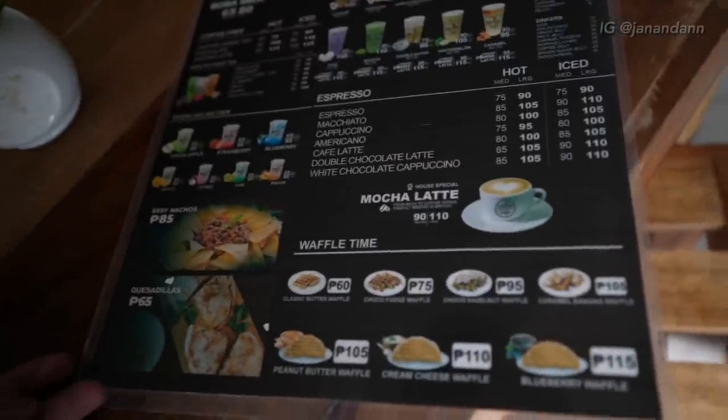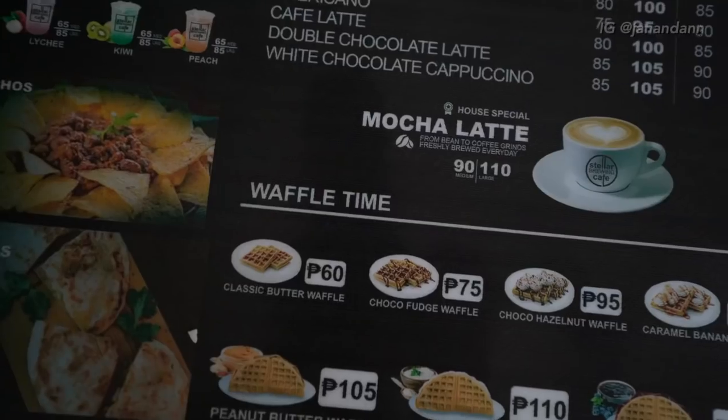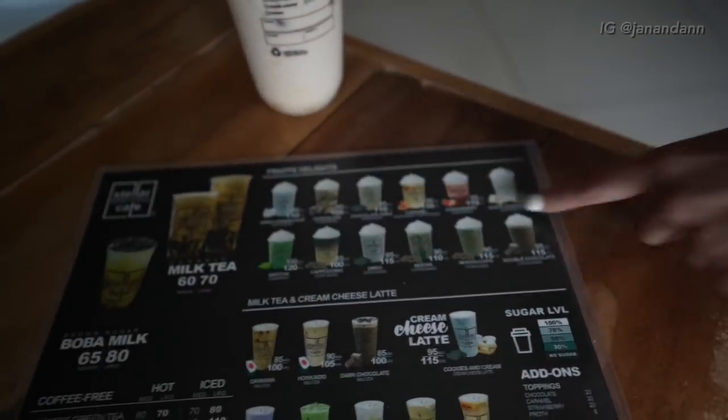So if you guys want like snacks, they have some beef nachos, quesadillas, and some waffles. And fries. Oh, and frappuccino. Yeah, Starbucks too.